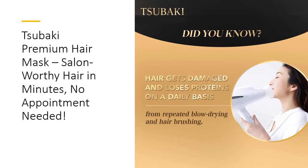Most hair masks demand 20+ minutes of your life, but ain't nobody got time for that. Tsubaki Premium Hair Mask works instantly. You can rinse it out right away or leave it in for deeper repair. No waiting, no drama, just instant hydration and restoration. Whether you're in a rush or pampering yourself, this mask adjusts to your routine, making it one of the most convenient, effective treatments out there. So, why wait? Get salon-like results in minutes.